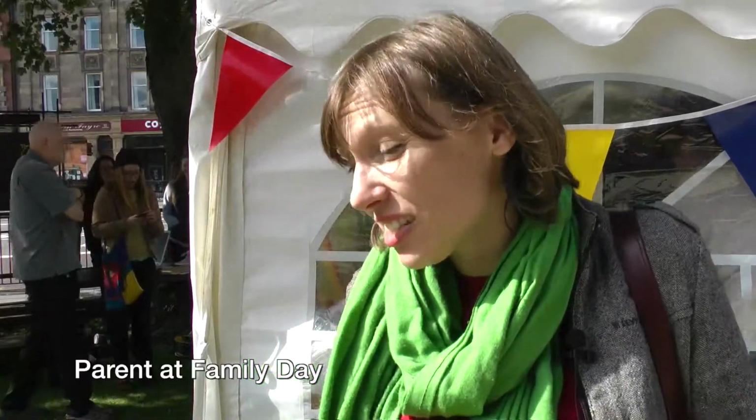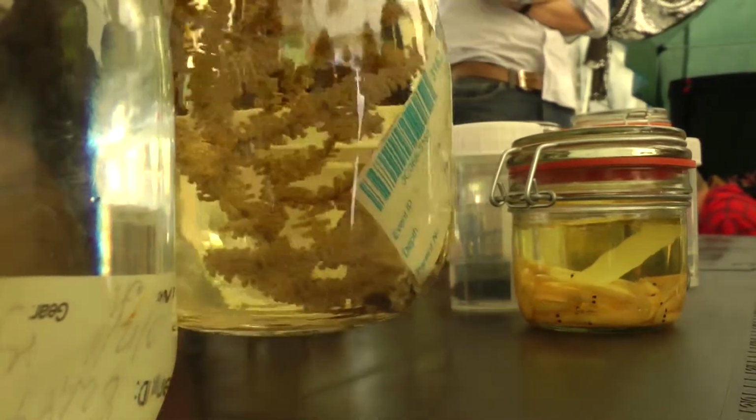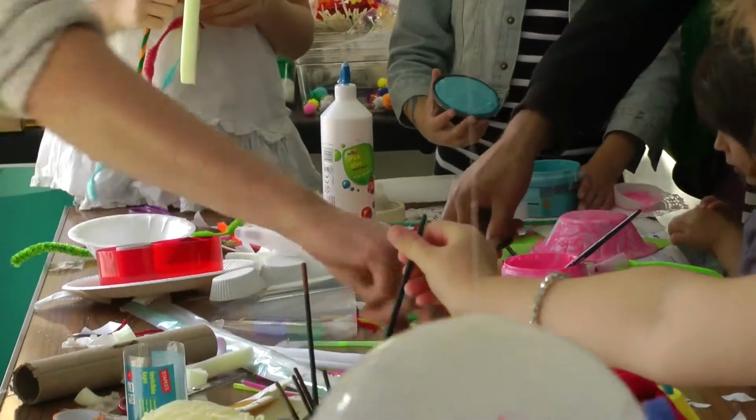I think they're great. Well, it's good to have something that's so interactive, especially for children. I think they need something to pull them in sometimes, and I think it brings the science to life a little bit when they can get involved with it and see things and then make stuff as well. It's just a real draw.